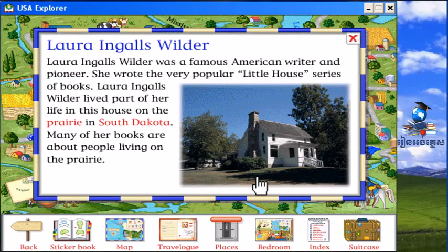Ingalls Wilder. Laura Ingalls Wilder was a famous American writer and pioneer. She wrote the very popular Little House series of books. Laura Ingalls Wilder lived part of her life in this house on the prairie in South Dakota. Many of her books are about people living on the prairie.